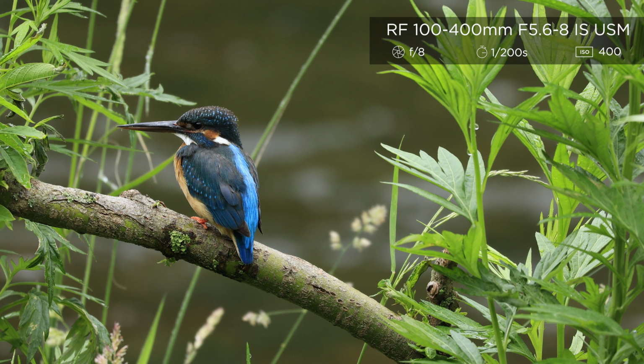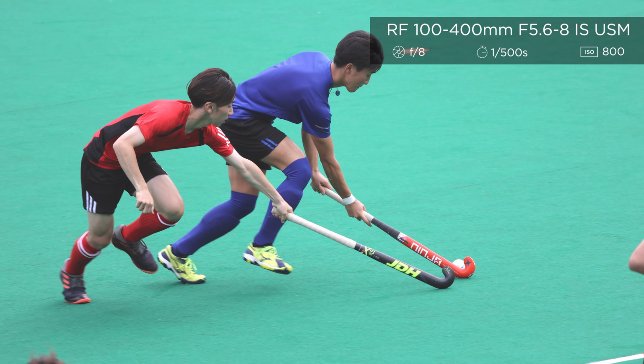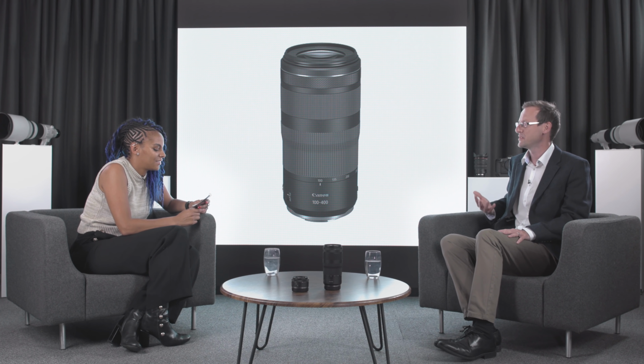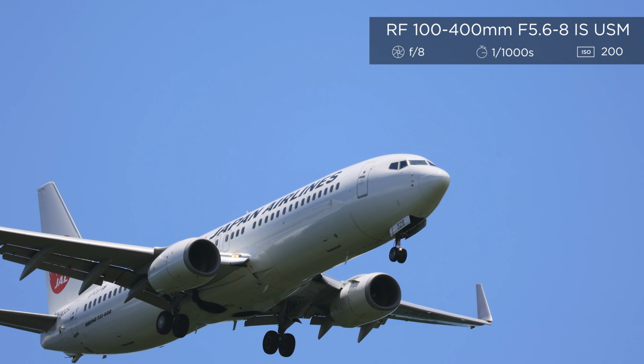Well, it's a very compact telephoto lens. So 100 to 400 is a very versatile lens for wildlife and sporting subjects. So you might be, for example, into travel. Yeah. So you might go traveling and explore nature. And of course, sometimes it's all about how much kit can you carry with you. So the priority for this lens was to make it as light as possible and give excellent range.